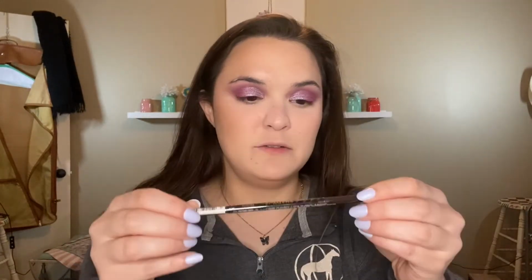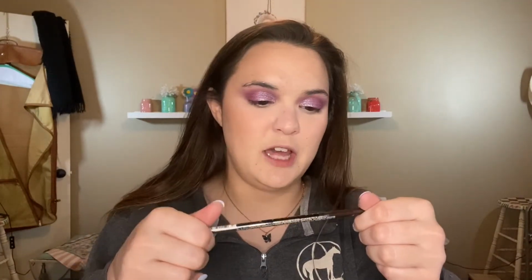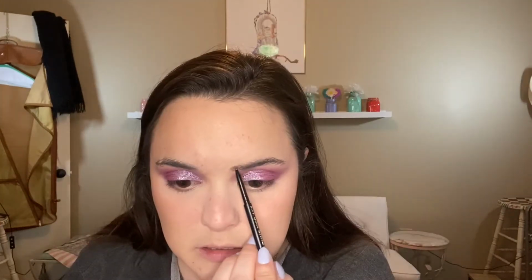What's next? This is the LA Girl Shady Slim brow pencil. Now, they did not mess around with the packaging. It has been a challenge getting some of these things open. I got the shade Espresso. Okay, this color's a little warm for me. It's okay, but I still like my ColourPop brow pencil much better for sure.